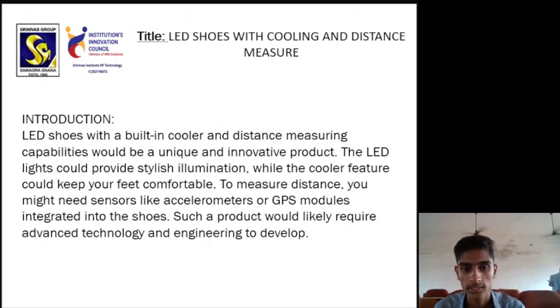Introduction: LED shoes with a built-in cooler and distance measuring capabilities would be a unique and innovative product. The LED lights could provide stylish illumination, while the cooler feature could keep your feet comfortable. To measure the distance, you might need a sensor like an accelerometer or GPS module integrated into the shoes. Such a product would likely require advanced technology and engineering to develop.